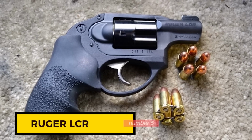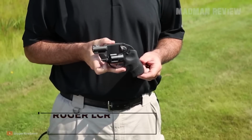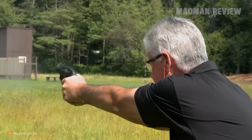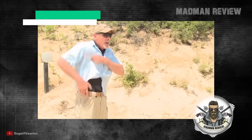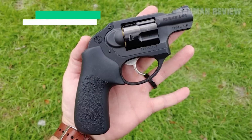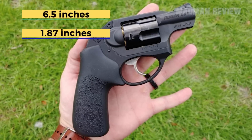Number 5, the Ruger LCR. The Ruger LCR is not necessarily the newest product on the market, but it is one that is very popular. You can see that from the fact that it's still in production and gets sold again and again. This revolver was designed from the beginning for concealed carry. For that, it's super light with a weight of just 13.5 ounces. Also, it's small, having an overall length of 6.5 inches with a barrel length of 1.87 inches.